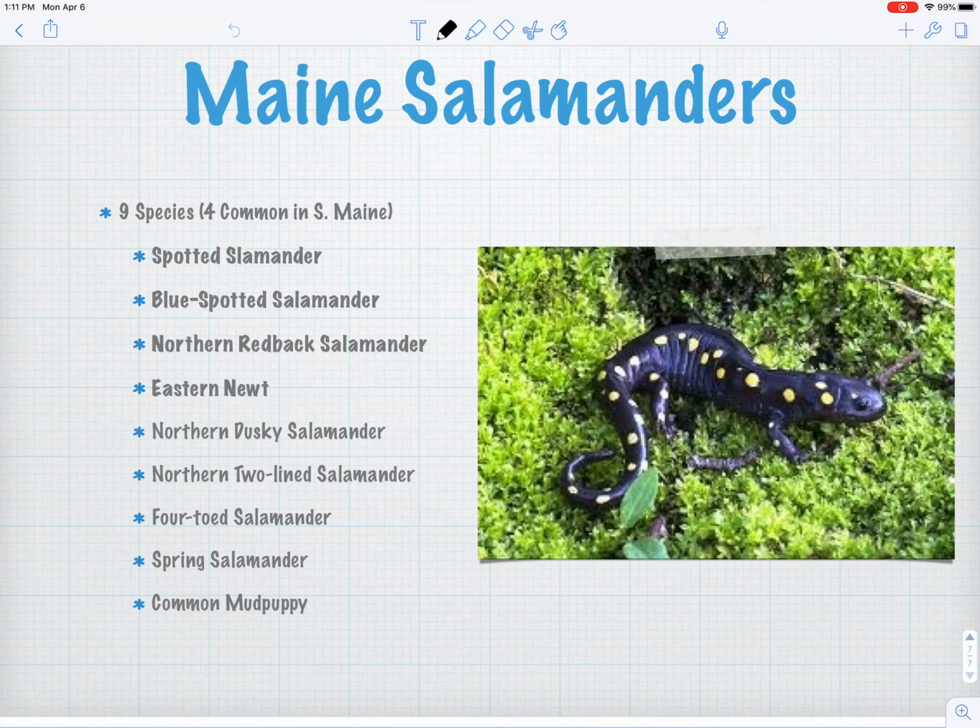I've often had kids say, hey, I found a lizard under a log in my yard, and I'll often correct them and say, actually, there's no lizards in Maine. We have no native lizards, but we do have our salamanders. Remember, lizards are reptiles, which we'll talk about after break. Salamanders being amphibians, right? So there you have it.